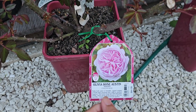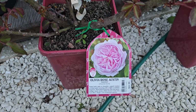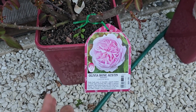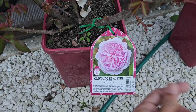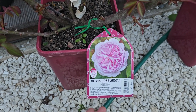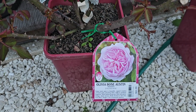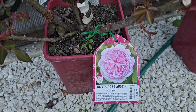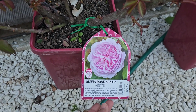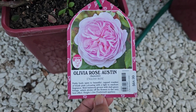I think I was filming myself that time when I saw that particular rose and I didn't know the name of that rose. And when I checked the name tag and found out that it was Olivia Rose Austin, then I just thought I could probably find it in New Zealand. And initially, when we came back, I was not able to find it. I don't know if it's not available or it's sold out. But then I was checking the internet a few days back, and I saw that it was sold out somewhere. So I had hopes that I will be able to find it here in New Zealand, and luckily now I found it, and I found it today. So now finally we have this Olivia Rose Austin.